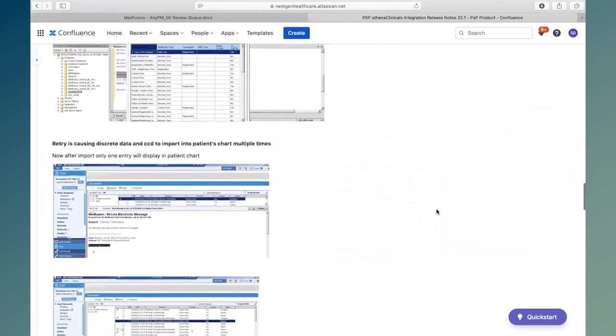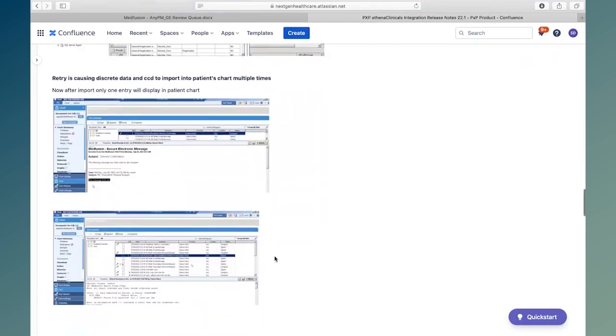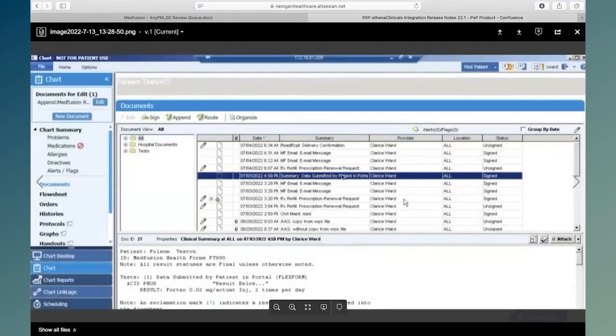Okay, and moving on. We had an issue with sending forms into the CPS system where in some cases we were causing multiple entries to come into the patient chart. We've now addressed that scenario so that you should only receive one entry for that submission here.